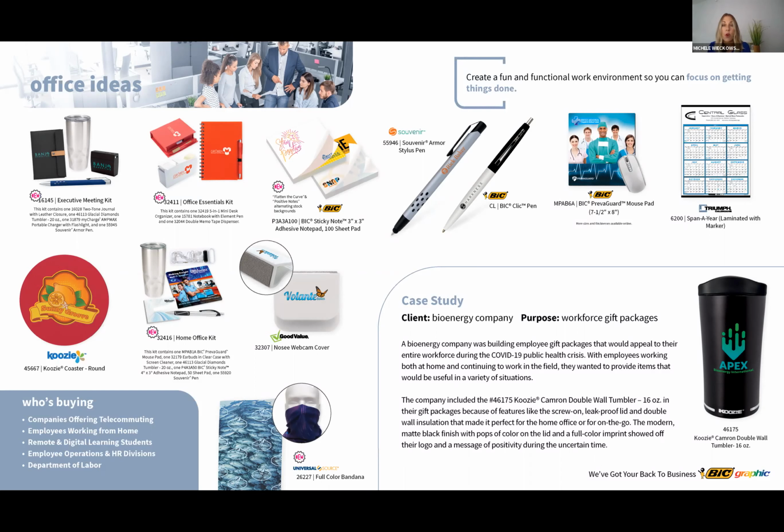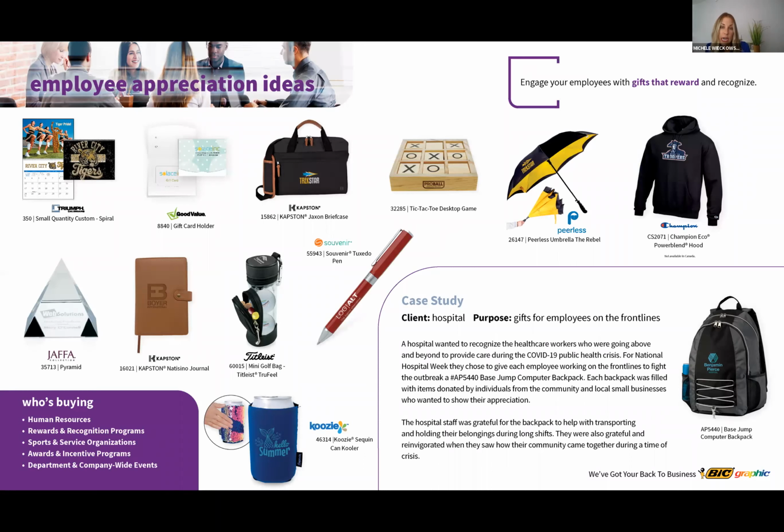And then going back to the Previgard mouse pad. Right now, working from home, everybody kind of has a mouse pad at their desk, and you know how mouse pads can get a little icky. So keep in mind the Previgard will keep things a little bit cleaner and give you that peace of mind. Great for doctor's offices and things like that as well. Again, that full color bandana mask is great for literally every single industry.